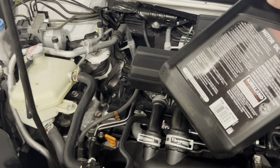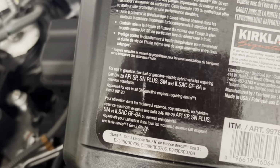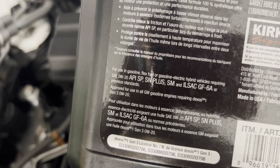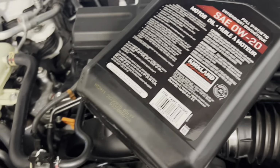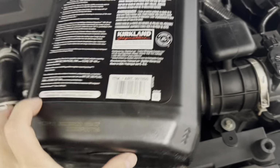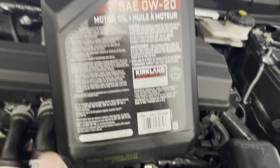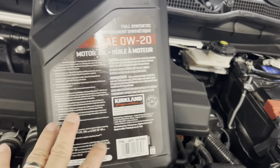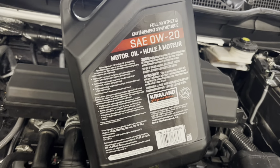It has all the proper ratings on there. Here's all the ratings, ILSAC GF-6A, that's the important one, I guess. And that is the latest, newest test and certification, right? So it should work, right? And the other thing is I have another 4 bottles of this stuff, and I already purchased it, so I really want this to work.